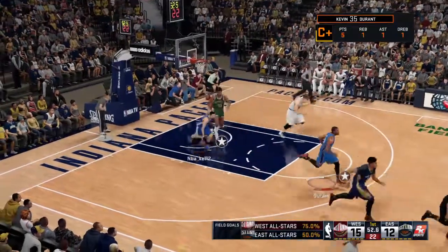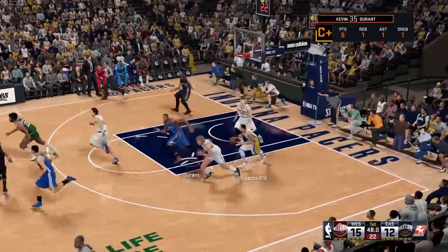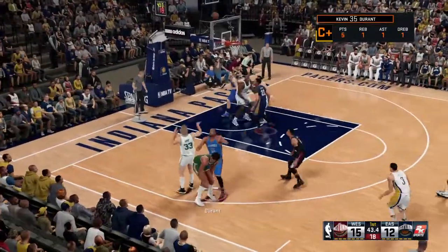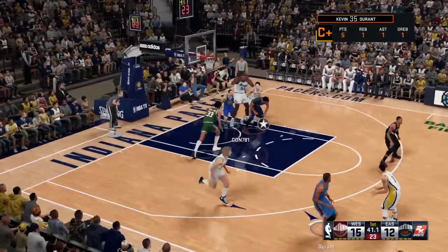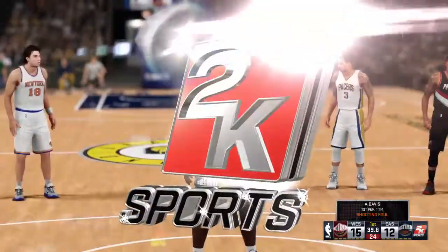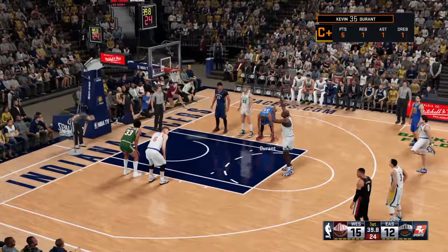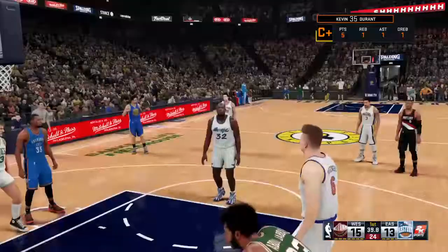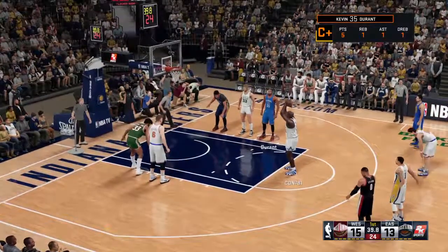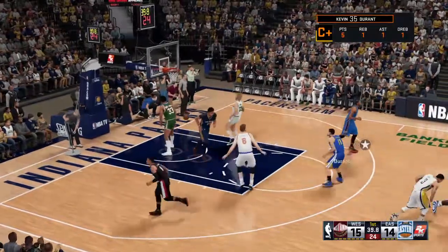O'Neal. No good with the layup. Oh, that's terrific defense there. That's how you protect the rim. Here's Bird. Offensive rebound. Here's O'Neal. And he was fouled on the way up. 2 free throws now for him. Nice work to get it inside and draw the contact. Exactly. The defense determined not to allow the easy layup right there. They'll settle for making him earn the free throws.